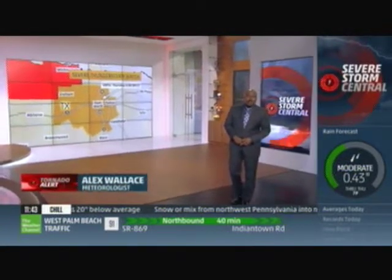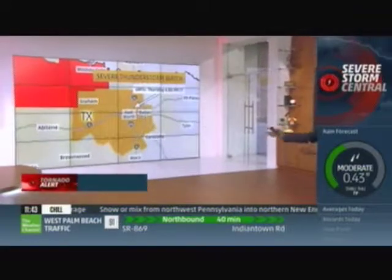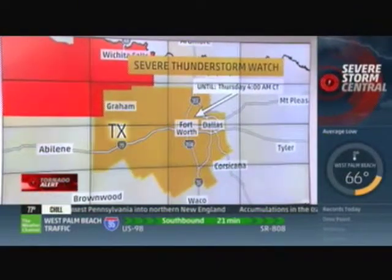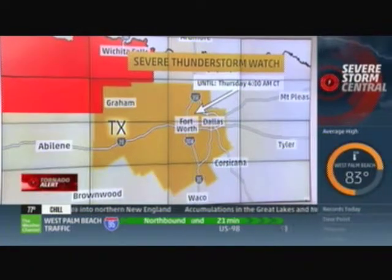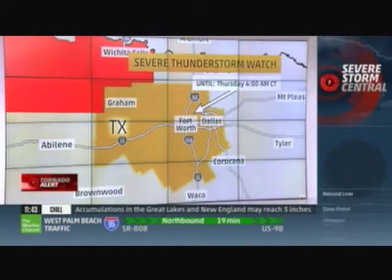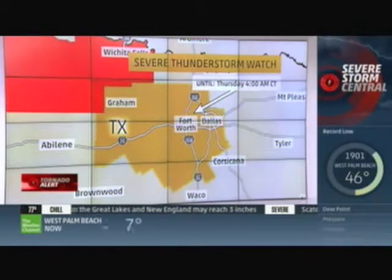Well, welcome back. Continuing to follow the threat for severe storms, mainly into Texas here for us. And you can see some of the areas where we actually have watch areas. The yellow, orangish color there, that's severe thunderstorm watch area. That's the latest watch. That does include the Dallas-Fort Worth Metroplex. That's until 4 o'clock in the morning.